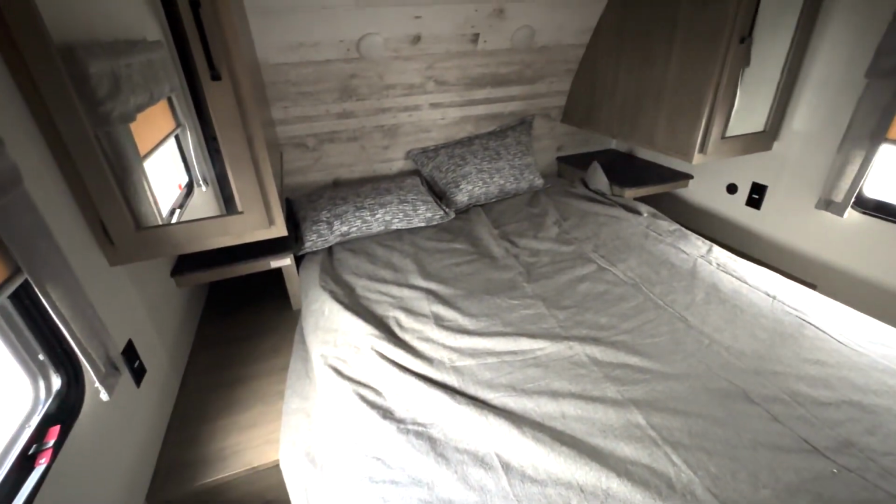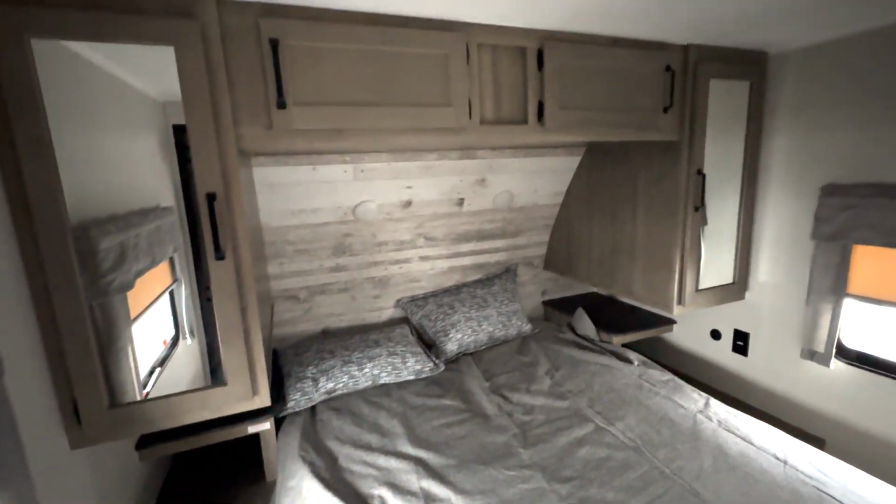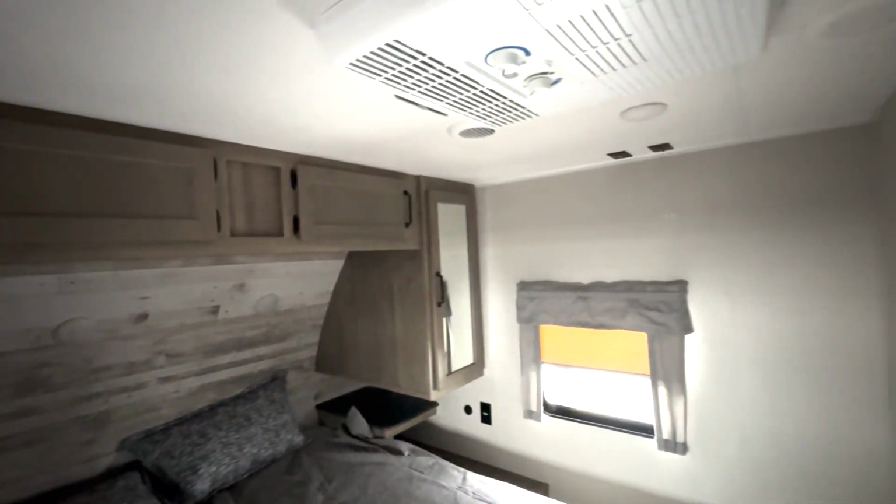Easy access to your first bathroom because you do have two in here. So right here, you have your shower. Then you got your medicine cabinet up top. And then you have a queen-size bed here. You're going to have nice bedside table space. You have closet storage on both sides, as well as overhead cabinet space and an AC in here. Place out a TV right there in the corner.